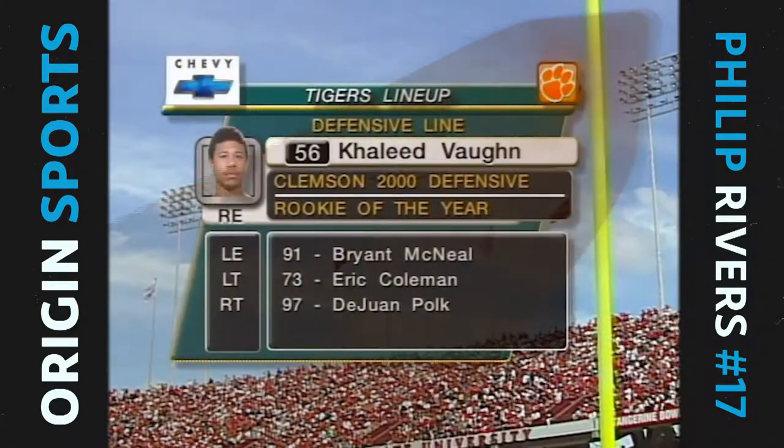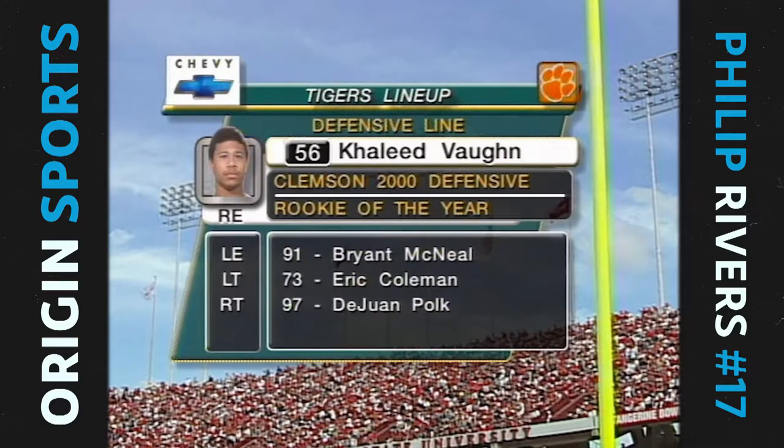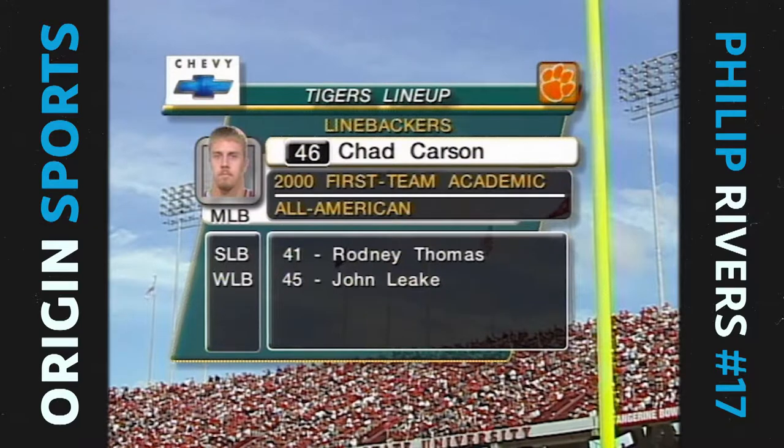Let's look at the Clemson starting lineups. Khalid Vaughn, 2000 defensive rookie of the year, with McNeil Coleman, who's a true freshman, and DeJuan Pohl. Well, I talked about Lee. Jack Carson is a maniac. This guy is an outstanding player. We see a lot of him.